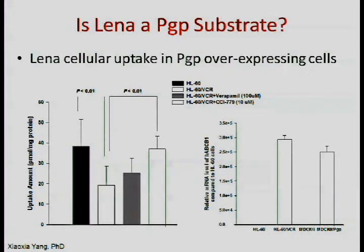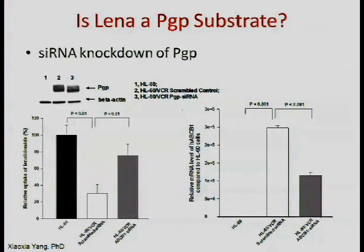So this is just showing you relative RNA expression levels for the two cell lines that I just showed you data for. So, a third way that we could approach this. It's looking like it's probably a PGP substrate.